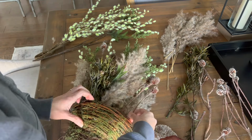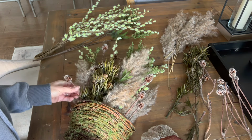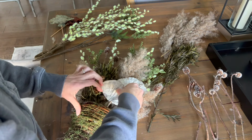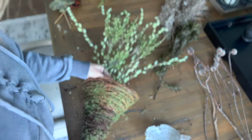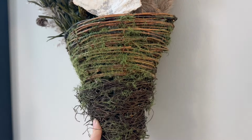They're just a really fun way to add a little bit of softness to the arrangement, break up the colors a little bit, and then just layering in some more texture with these little white mushroom stems. And now it looks complete. So I'm going to do the same style in the second one, and then I can hang these up on our wall.